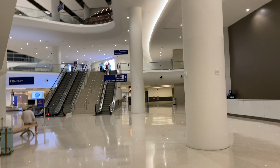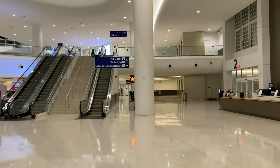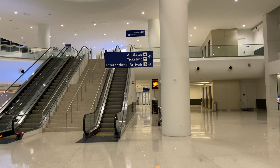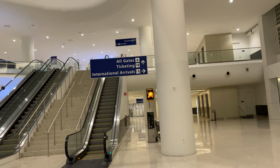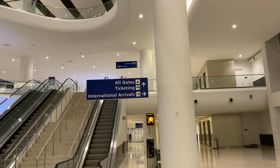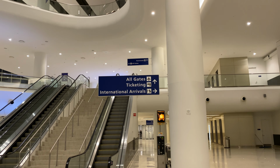Right? So when you first get in, this is arrival. This is departure right here. You go up the escalator to ticketing and then check into your gates. So it's all gate ticketing. So now we're going back to when you first check in to leave New Orleans.